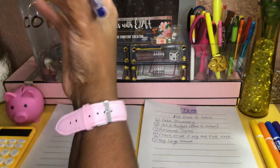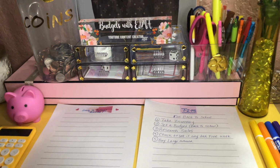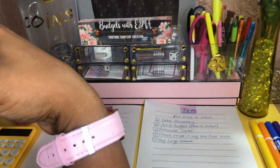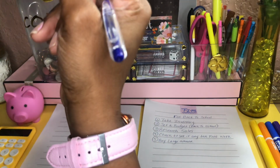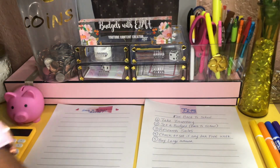Because you're saving more when you buy a bigger quantity, but you also want to look if it's generic brand, okay? Sometimes when it's generic brand, you save more than getting the actual brand. So you want to buy in bulk, okay? So those are the tips you want to look for when doing a back to school, okay?